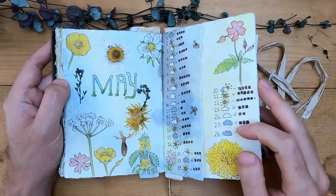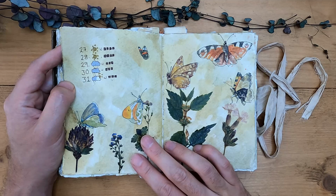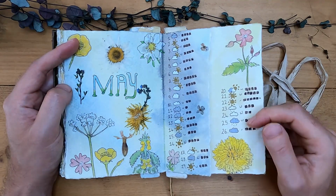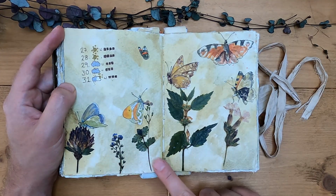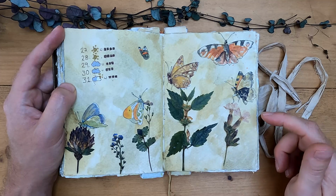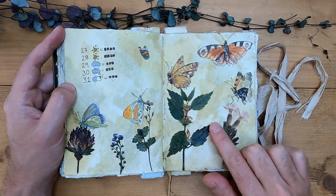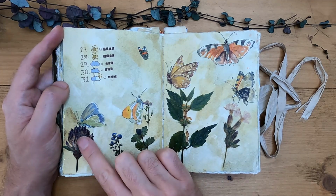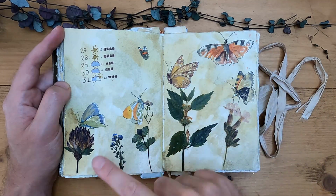This one, actually, the weather observations go over the page. I don't remember whether that was intentional or whether I just kind of ran out of space here, but that's okay. And using the pressed flowers again, we've got some campion, some archangel, speedwell, forget-me-not, and clover here, and painting the first butterflies that I saw in that month.